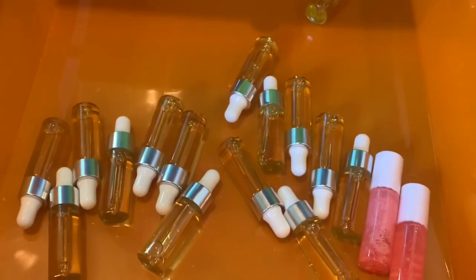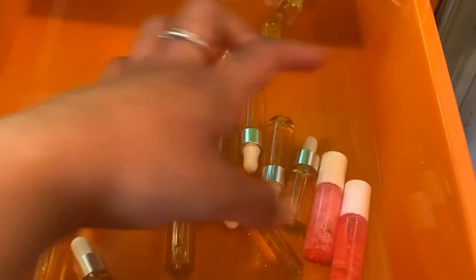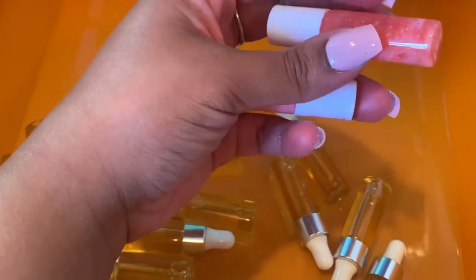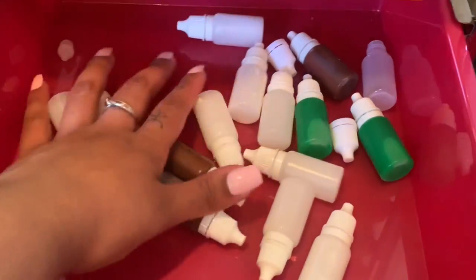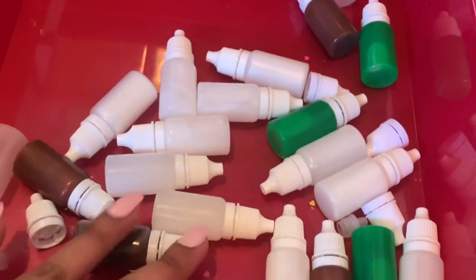And then right here we have our under eye serum. We barely have any inventory left, oh my god. But this is our under eye serum and our mini strawberry cream lip oils. In this one we have lip gloss colorants. All of these are already sold, and they just need to be packed.